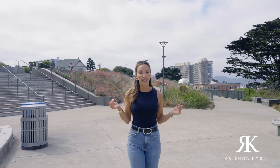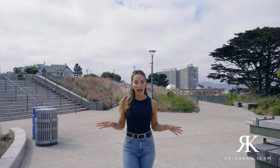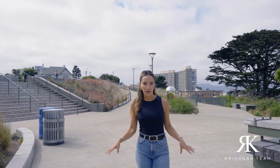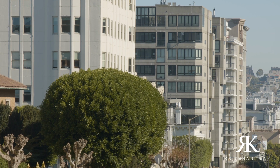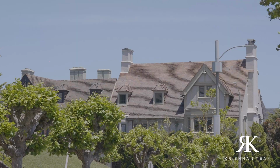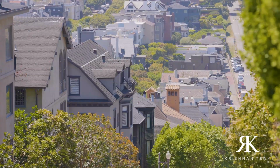So as I mentioned, it is one of the most iconic neighborhoods in San Francisco, but definitely on the expensive side of things. However, it is a neighborhood that does offer a wide array of types of home. You've got single family homes, condos, TICs. Even if you're at more of a starter price point in terms of your budget in San Francisco, you can actually get into the neighborhood.